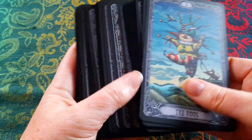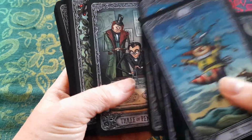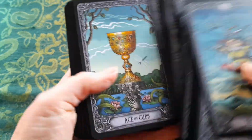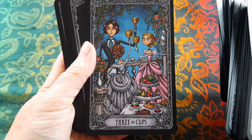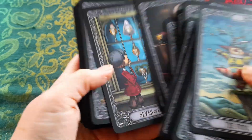In terms of rehoming it, as people say, selling it or trading it, I don't know if I can, but then at the same time, because it is so beautiful. I mean, it's a really lovely art, but I don't know.